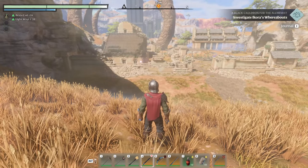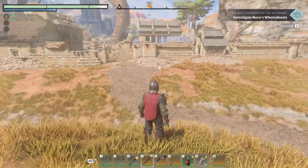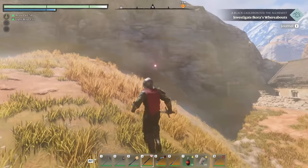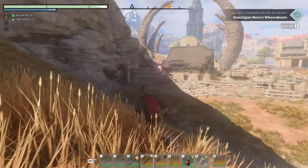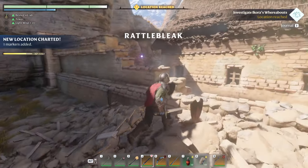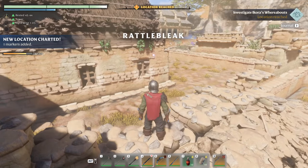Okay, check her shop. What are we dealing with here? We've got a big town. Lots of folks here. Map? Okay, it looks like it's over on that side over there. Perhaps we enter from this direction and work our way down? Perhaps we shall. Rattlebleak. Well, good. We're going to visit Rattlebleak today.